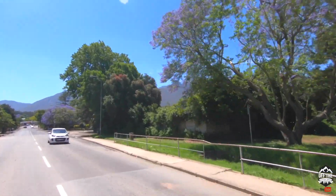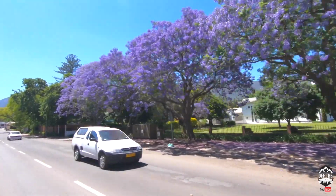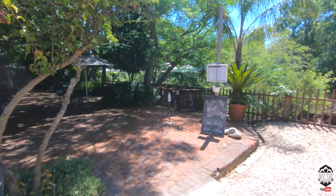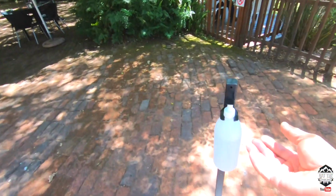After being on the long road for about 2 to 3 hours, we got hungry, so we stopped off in the little town of Swellendam at a place called La Belle Alliance. When you're at La Belle, you sit at the river.